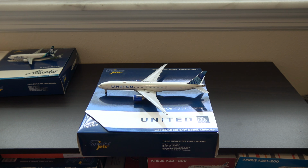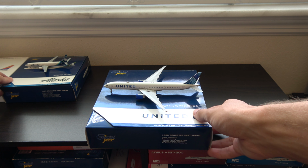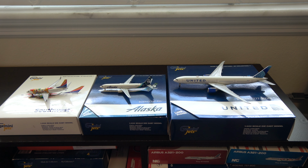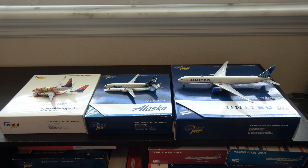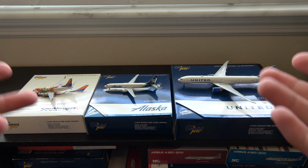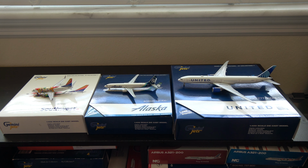So there you have it, guys. That is the 3 models that I got out of this recent Gemini Jets release, the August releases. So you have the Southwest, Alaska, and United. Unfortunately, there were no carriers that I didn't have already, like new airlines or anything that I wanted to get. Hence why I got another Southwest, another Alaska, and another United aircraft. But it's all about building the fleet up of various aircraft types. So sure, I have plenty of United aircraft, but I didn't have a United 333. Did not have a Southwest in the Florida one, and Southwest is always welcome in my fleet. Anytime I see one, I try to get one.